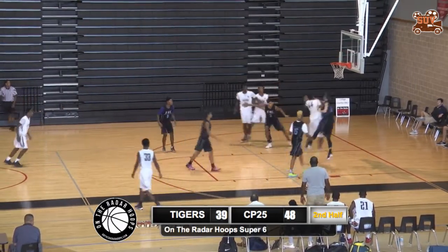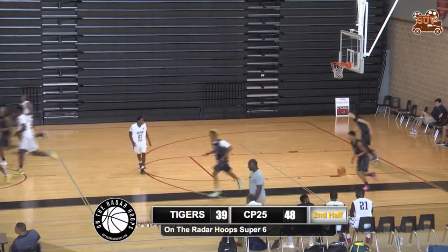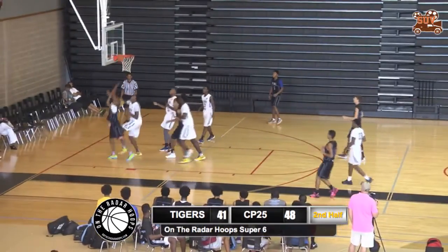Another volleyball line 3-point attempt there for Martin. That one in and out. Those shots that he's taking, those aren't flukes. Knock one down from that deep to end the first half.